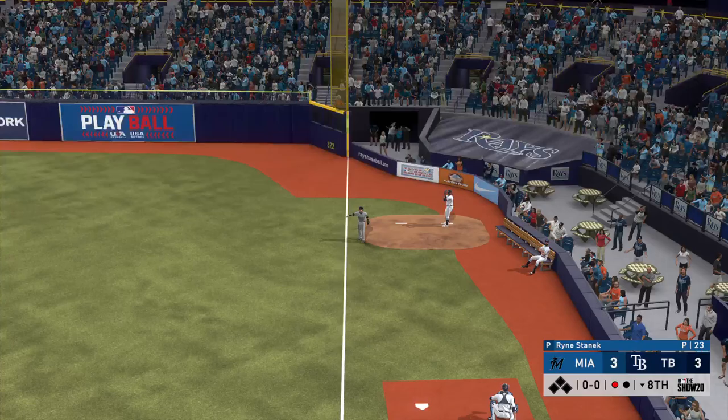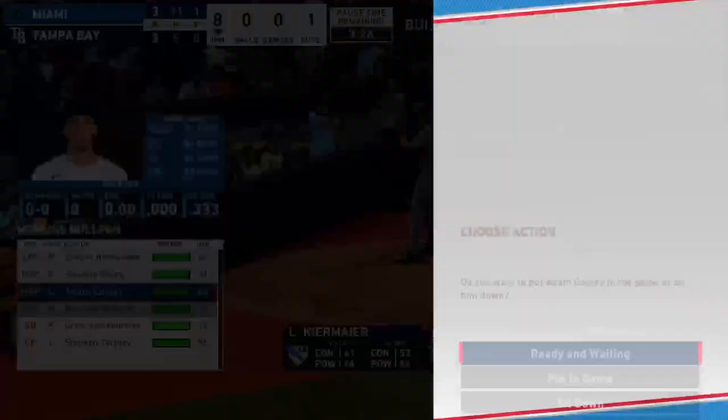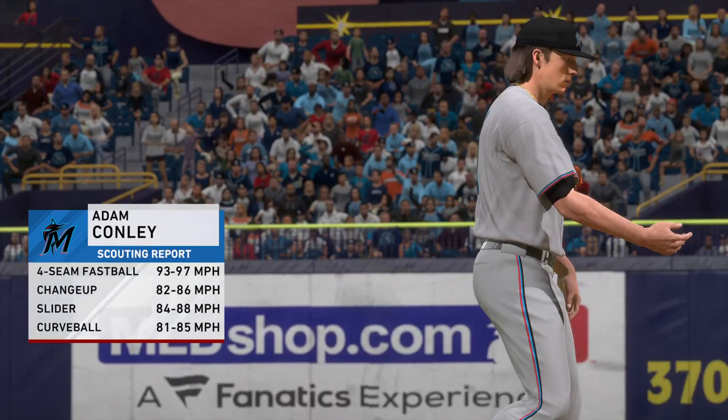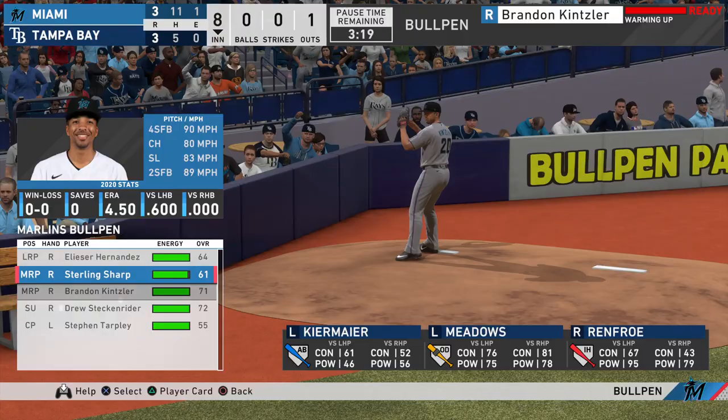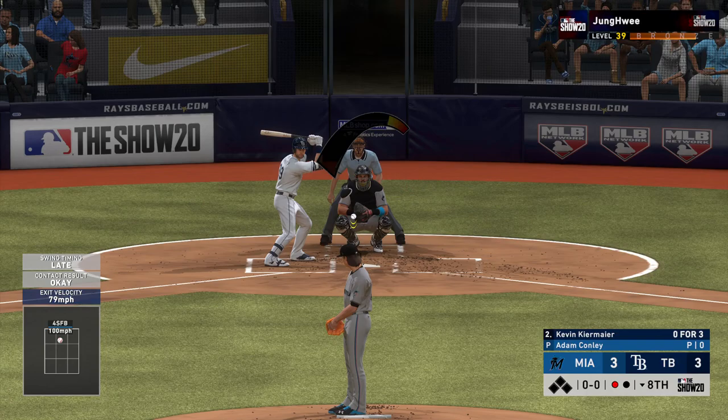Digging in, Kevin Kiermaier. He was retired via the ground ball last time up. Now time is called as both guys in the bullpen are ready to go. Your attention, please. So with a left-handed hitter waiting, they'll go to their own left-hander out of the bullpen, Adam Conley. He's ready. Here's the first offering. At the ball.